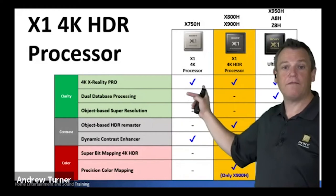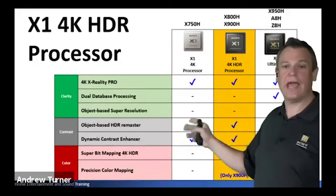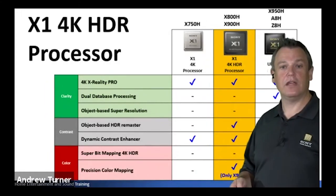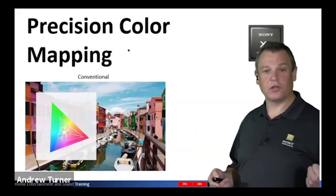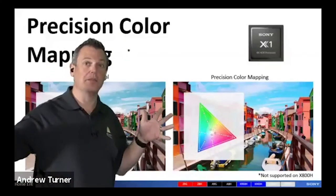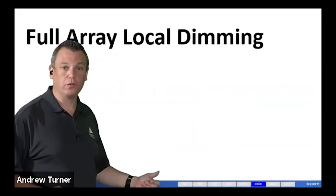So what we have here, picture processing-wise, is the X1 HDR. It's being brought up from the 800H series, but having the X1 HDR here on the 900H is also giving us the additional input of precision color mapping. So we're expanding that color space from an 8-bit up to a 12-bit color space. So we get that much bigger box of crayons to work with, a much wider color range.